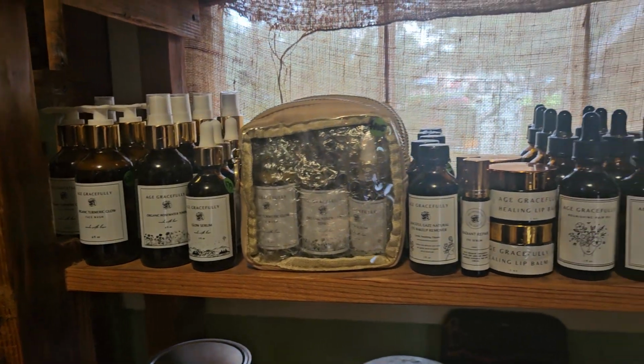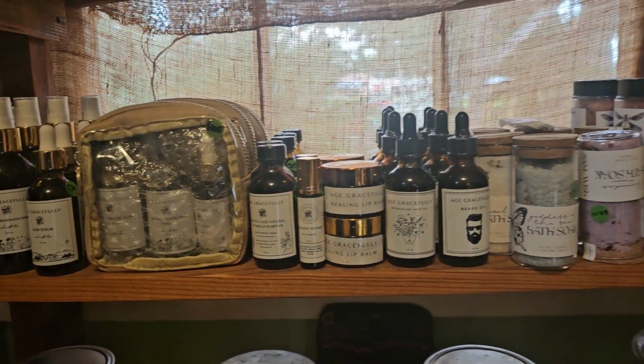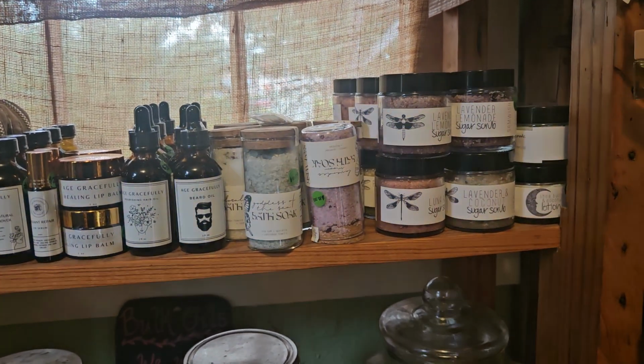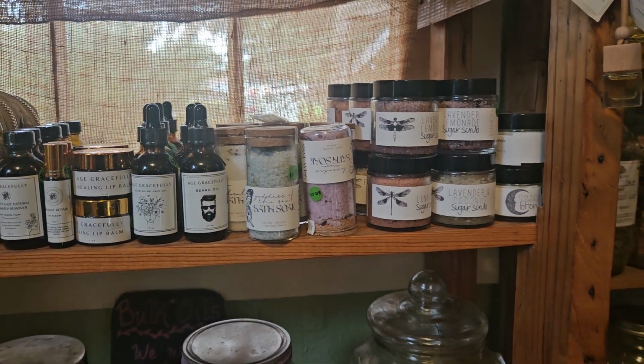So she has expanded her brand just a little bit, and Sam Wish Body Goods that are all organic has also restocked us as well, which is really nice. And then, of course, herbs.